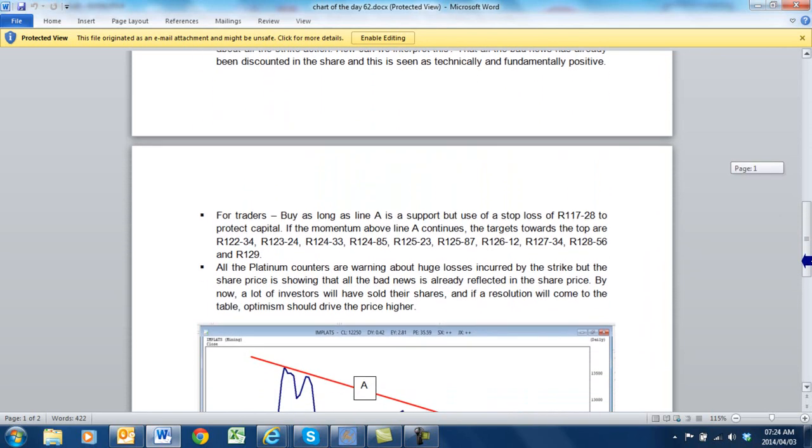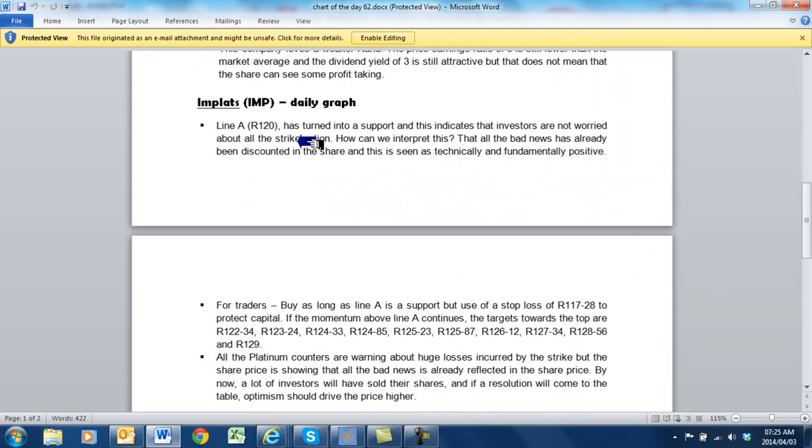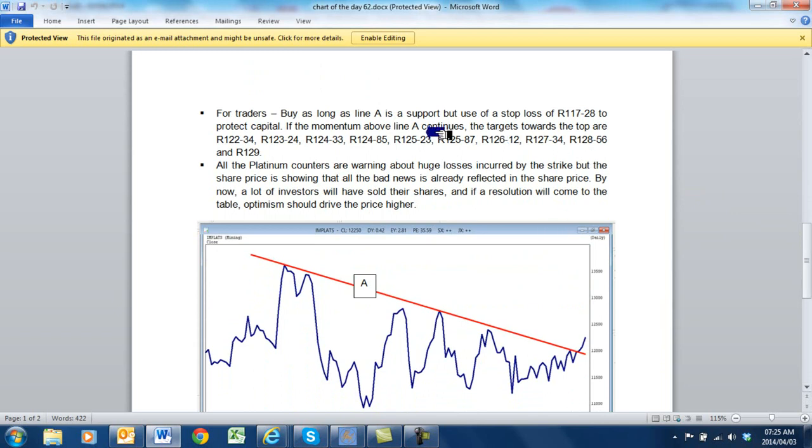Implats. Looking at Implats, you will basically see the share had highs here. That's the blue line now, and it actually broke the red line upwards. Look at line A here. Line A low level was approximately 120 rand. For the share to go higher, it could go and break a level of 122.34. It's currently trading. Next high is 123.24, 124.33 to almost the level of 129. We're talking about these highs here, so it could go and test these previous highs here that happened. So if the movement wants to go on, otherwise, if it doesn't want to go further to that and it turns against you, use 117.28 as a stop loss level.